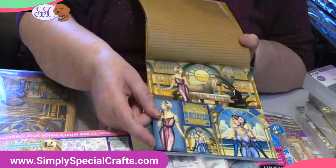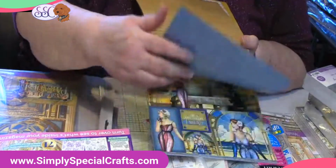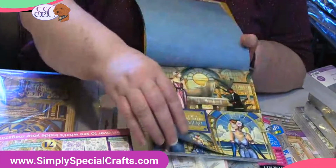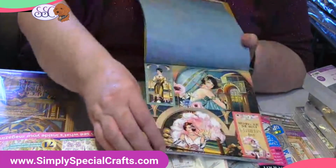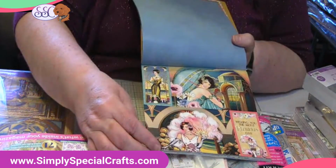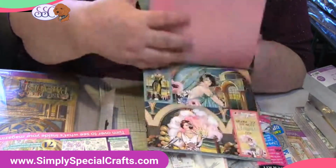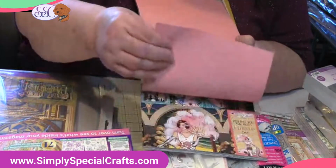Beautiful 5x7 card at the top of this one. Some beautiful little panels there. Another one. Gorgeous. This is so pretty. Pinks. The teals. I do love the colors that are often used in Art Deco.